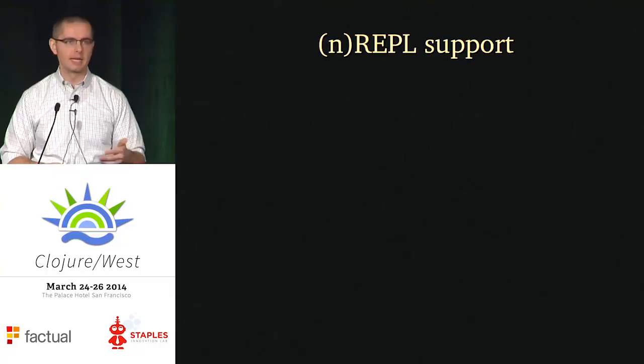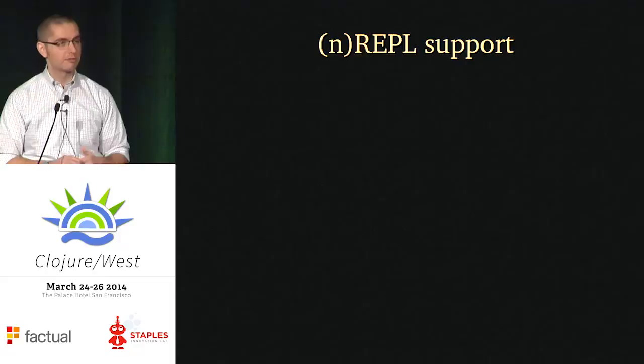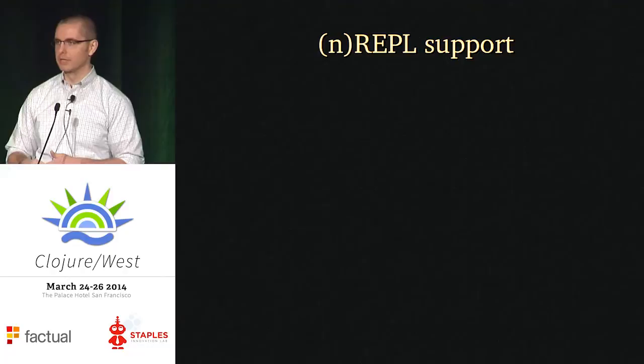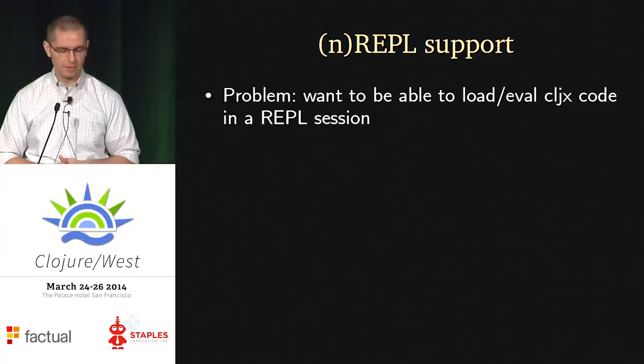So it takes a cljx file, produces Clojure and ClojureScript files, and then the respective compilers pick them up on the other side. That workflow is fine, but I like REPLs. I assume you like REPLs. And so I certainly don't want to constrain your use of cljx to when you're running lein tasks, for example. And so I managed to integrate cljx into nREPL using some nREPL middleware.